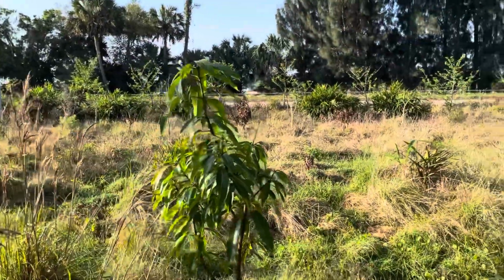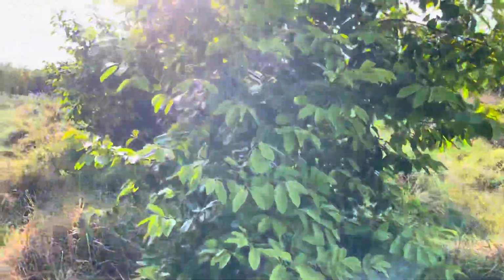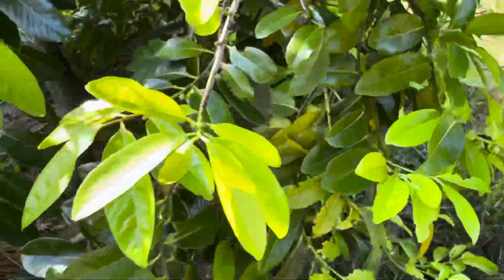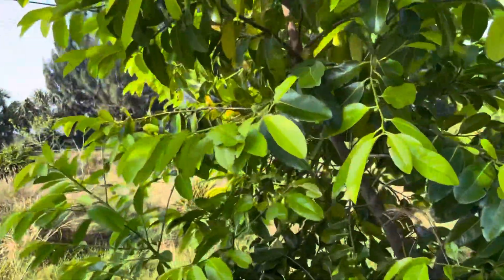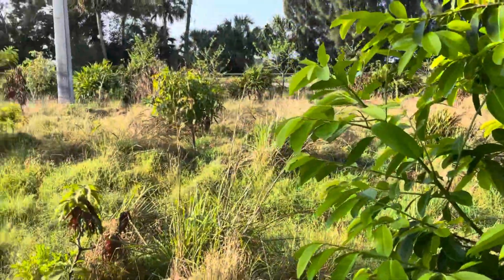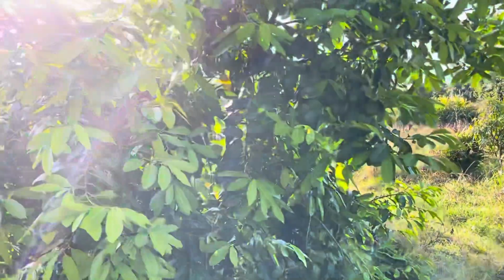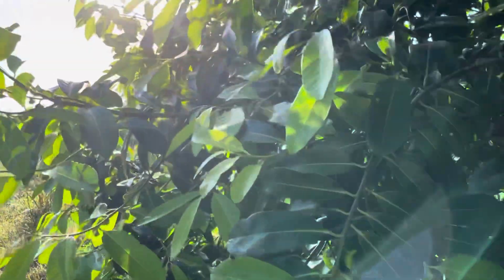Look at that mango. The black sapotes are covered this year in flowers, so we'll have black sapotes to sell end of the year, next year, for sure. That juicy fruit jungle, baby. Yes, I love black sapotes. They're weird. You either love them or you don't like them. And the more I eat them, the more I want them. So I want them.